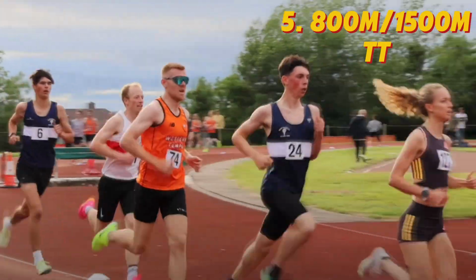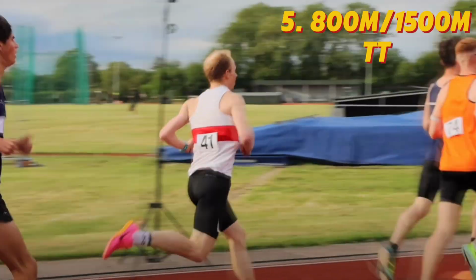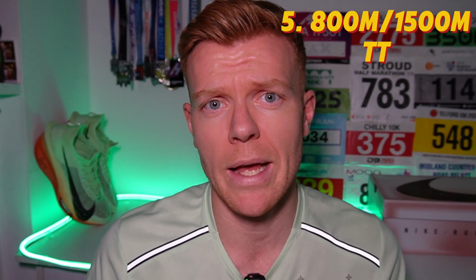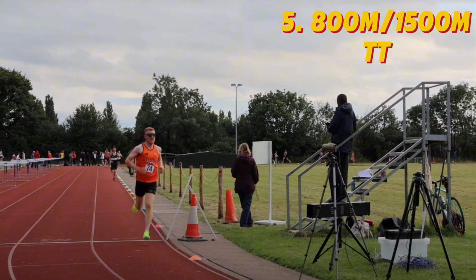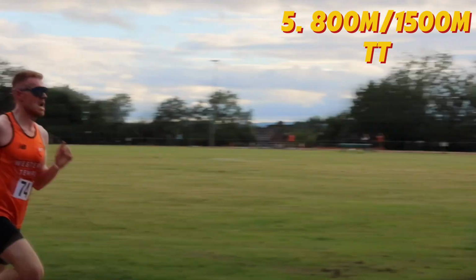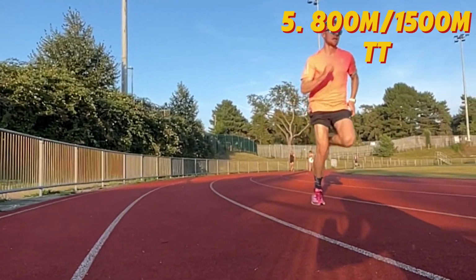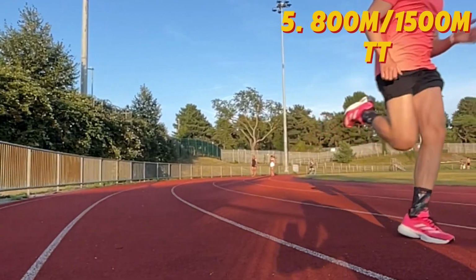If you do know when your 5K race is, try and do an 800 meter or a 1500 meter time trial. The benefits are unbelievable. You will build up so much lactate in your legs, but it will also push your lactate threshold, that intensity that you can run up that little bit higher. It would be great to do it in a race, but it doesn't matter where you do it. Just make sure it's in a safe environment and give yourself that all-out 800 meter or 1500 meter time trial.